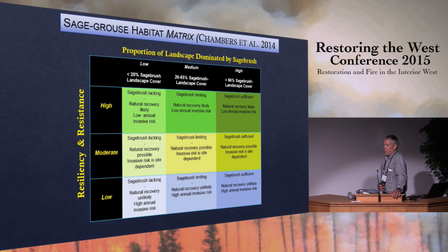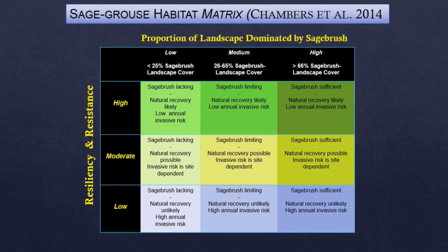Where it really came together for us was this matrix, which on the axis here we have our resistance and resiliency, low to high, and across the top our sagebrush landscape cover: low, medium, and high. Basically with this we just go across, we don't compare up and down, because there's different resistance and resiliency. But in our low resistance and resiliency, recovery is less likely all the way across. The big difference here is, do we really want to spend a lot of time and money in these less than 25% sagebrush landscape cover areas where sage-grouse aren't really inhabiting now?